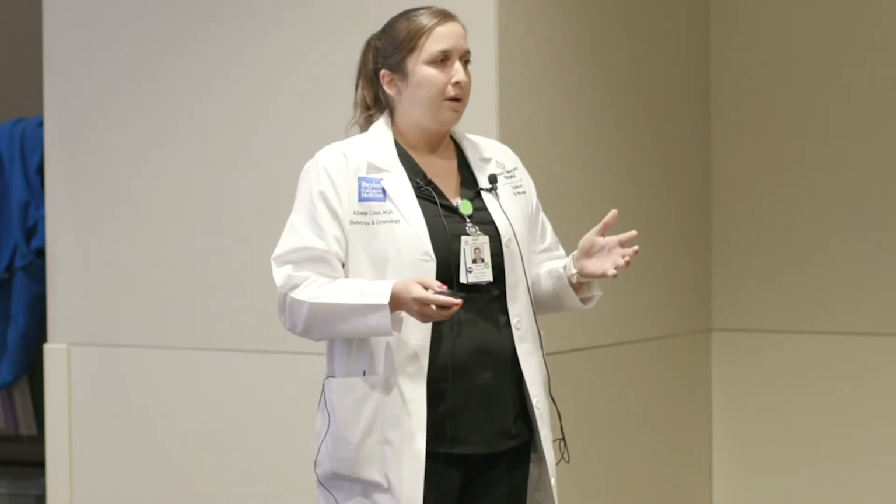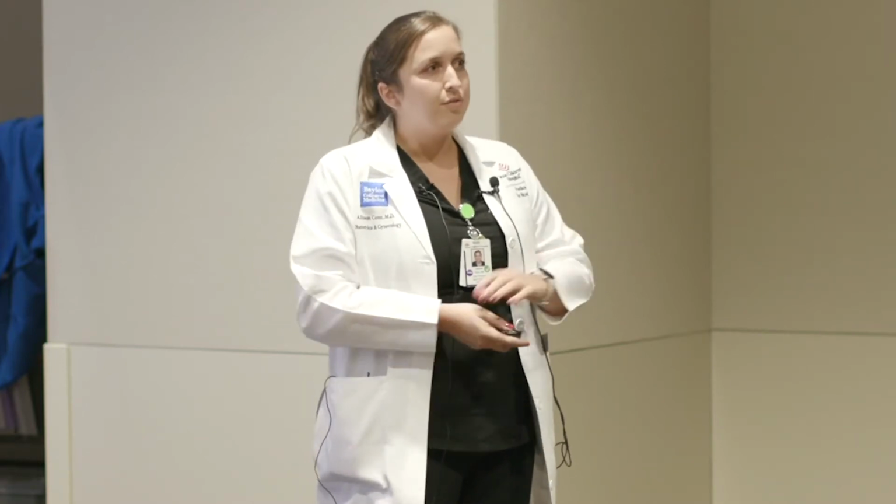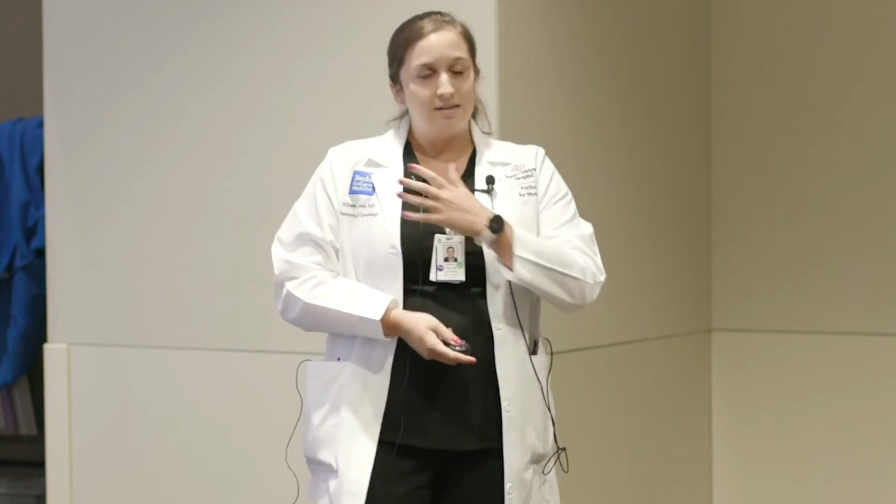These conditions are actually not even something we learn a whole lot about in residency in our training. And so it's something that a lot of general gynecologists aren't very familiar with. By the time I see patients who come to me, they've often had pain for a long time, years, they've been misdiagnosed, and are very relieved when they find that not only are they not alone in the pain that they're having, but it actually does have a name.